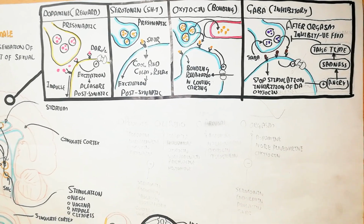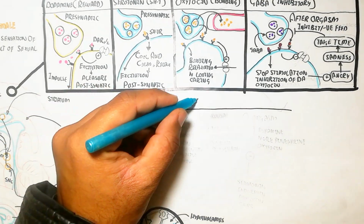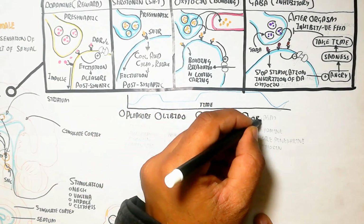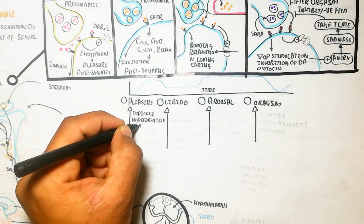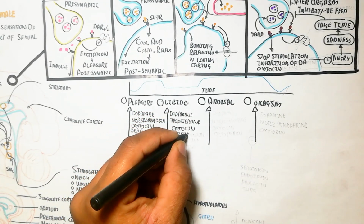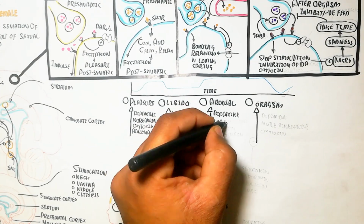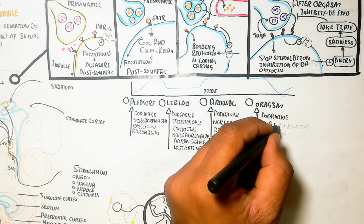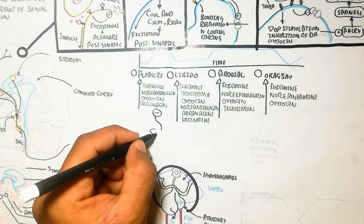Let's understand about pleasure, libido, arousal and orgasm. This is one by one, because pleasure is important for the libido and libido is important for the arousal and orgasm. So dopamine, noradrenaline and oxytocin as well as adrenaline are required for pleasure. A normal level of dopamine, noradrenaline and oxytocin will lead to pleasure, and libido requires the same dopamine, and testosterone also for the female because the adrenal gland produces testosterone. Oxytocin, noradrenaline and adrenaline as well as histamine will lead to increased libido. Remember that the histaminergic neuron is important. Arousal requires dopamine, norepinephrine, oxytocin and testosterone again, and the orgasm requires dopamine, norepinephrine and oxytocin.